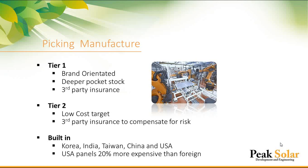However, for module manufacturers, there are thousands out there, so you've got to be careful. I want to give you some recommendations. You want to look at somebody who has some type of brand recognition. If you think about it, Sharp or Hyundai are high brand recognition companies. In the solar field, there are companies such as Trina and Canadian Solar, and these are all Tier 1 manufacturers. By Tier 1, I mean they have higher brand recognition, they have deep pockets, they're on the NASDAQ, and they have the funds behind them. They also have a third-party warranty behind it.